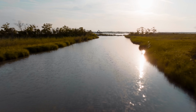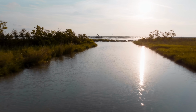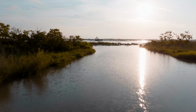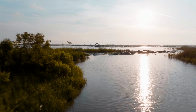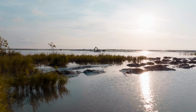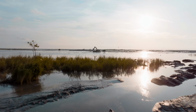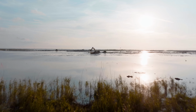So Louisiana and the agency overseeing this project, the purpose of this is to restore a lot of the habitat that should be there naturally but isn't. It's dual purpose, they're restoring the habitat and it provides further flood and storm protection for the area further inland.